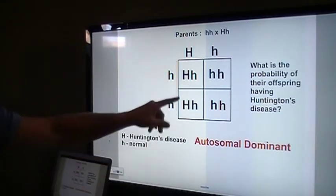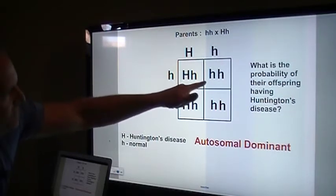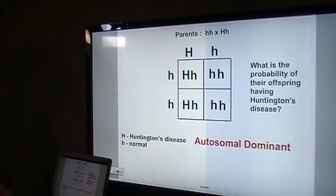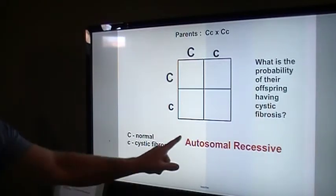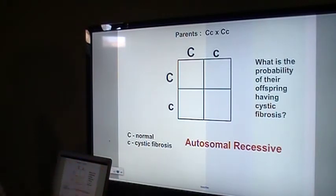So if we look up here, this person has it. Has it. Here, no. Here, no. So it's a 50-50 shot in this situation. Okay, 50% of the offspring will have Huntington's. Now I go to another one that's mentioned. This now is an autosomal recessive. And if you don't know these, you're going to get them confused.